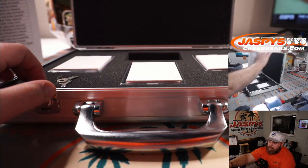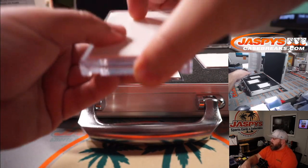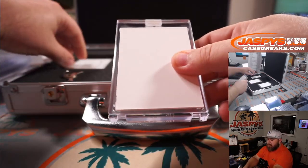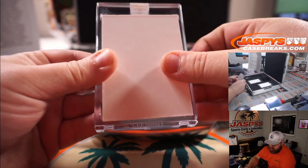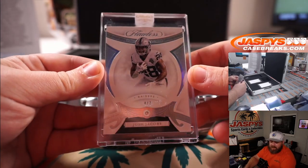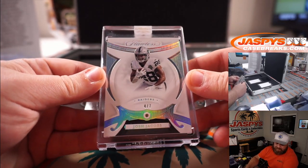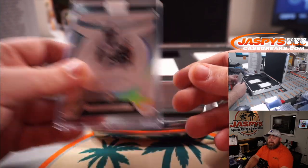Okay. Come on, Bryson. There's the diamond certification. We're going left, right, middle. First up, Josh Jacobs, 4 out of 7 for the Las Vegas Raiders. Part of that 9-team random number block. Spot 4, Matthew Shira. There you go, Matt.